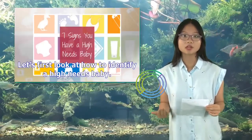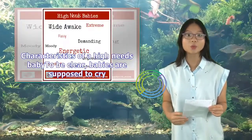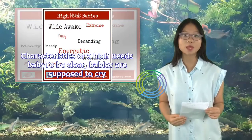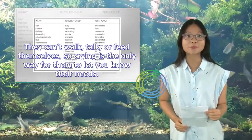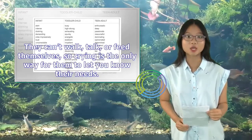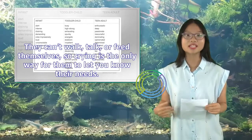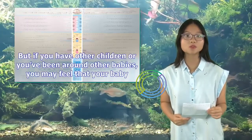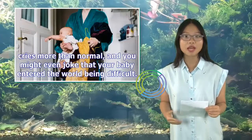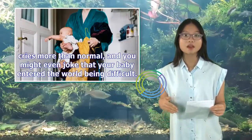Let's first look at how to identify a high-needs baby. Characteristics of a high-needs baby. To be clear, babies are supposed to cry. They can't walk, talk, or feed themselves, so crying is the only way for them to let you know their needs. But if you have other children or you've been around other babies, you may feel that your baby cries more than normal, and you might even joke that your baby entered the world being difficult.